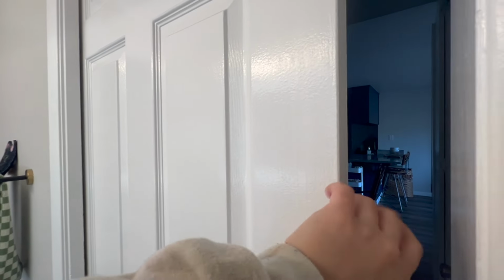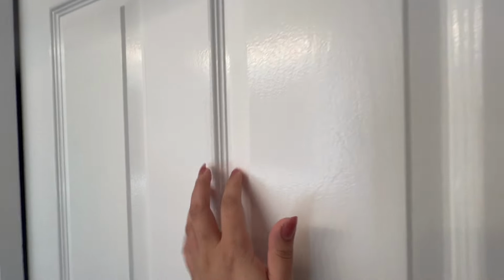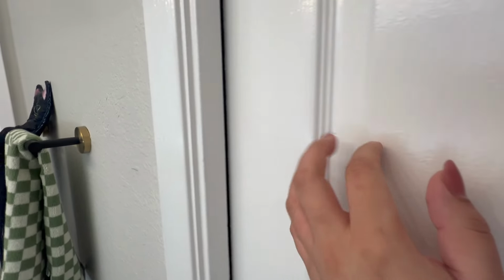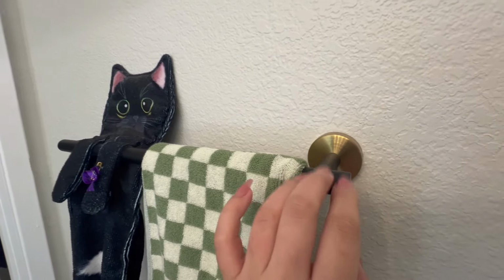Okay, so this is the doorway leading into my room. We have these pocket doors here. This is a little sneak peek out into the rest of the apartment, but today we are just doing my room. So these are the doors leading to my bathroom if we go this way. So right over here.